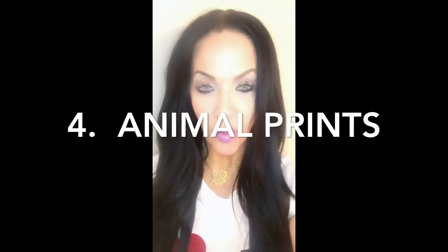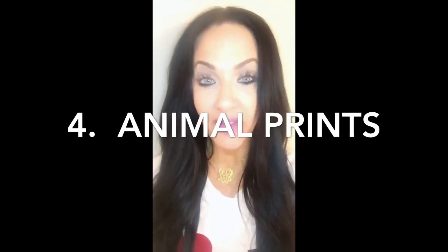So the fourth big trend is animal prints. Now, we've already seen animal prints being so big, but what we're seeing is the revival of the classic leopard print coat, for example, and that is now becoming more and more of a staple. And also we're seeing prints that we hadn't really seen before or weren't as popular, such as, for example, the tiger print, and we're also seeing a mixture of these prints together, whereas we weren't really seeing that too much before.